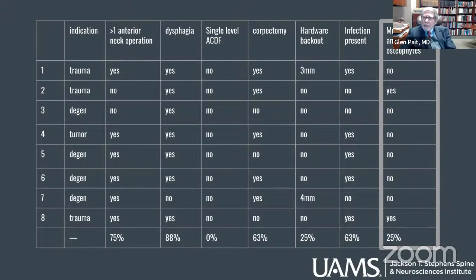But the wandering blade could get you into trouble. We've all had wandering blades where the doggone blade just won't go under the longus colli muscles. So you really have to do, particularly the longer the dissection and the longer the pathology, you've got to underline the longus colli muscles. You got to get under there.